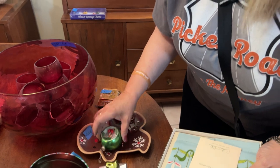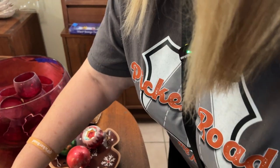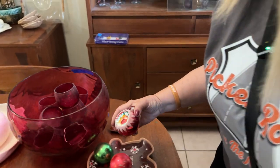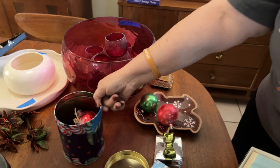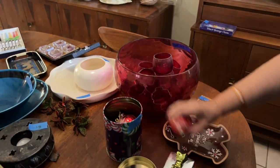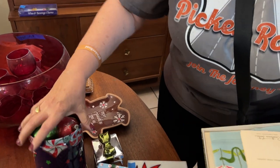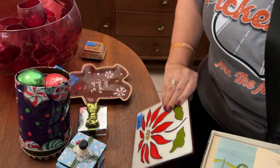These are oldies. I don't know about him, but these are older ones. And it says, how much does it say? I can't even see, 50 cents. So I'm going to go ahead and grab that, the 50 cents. We have a tile here made in Italy.